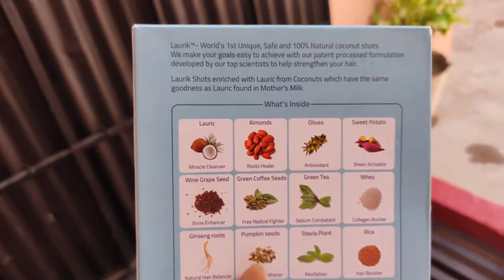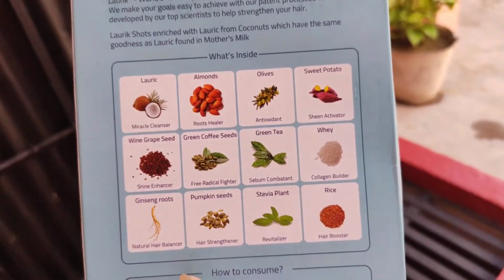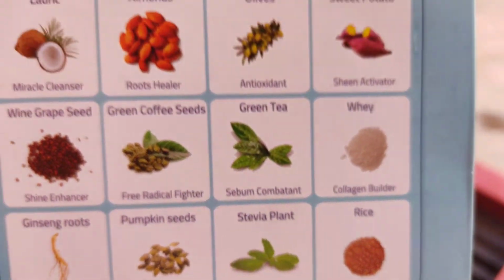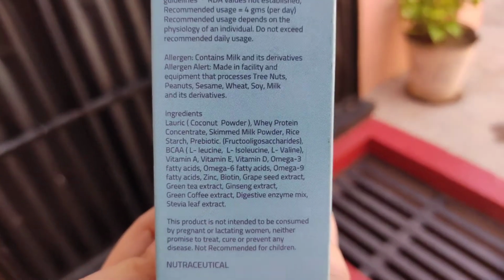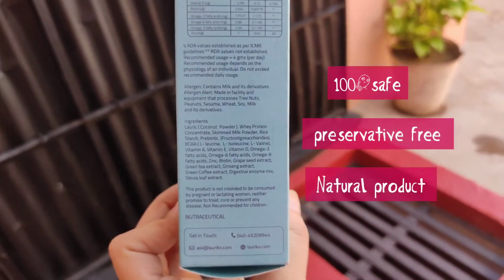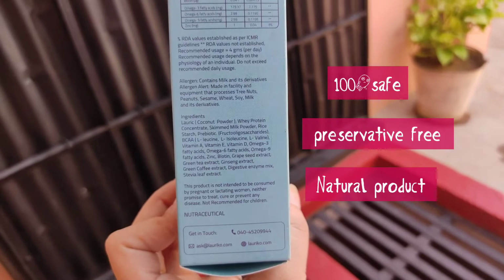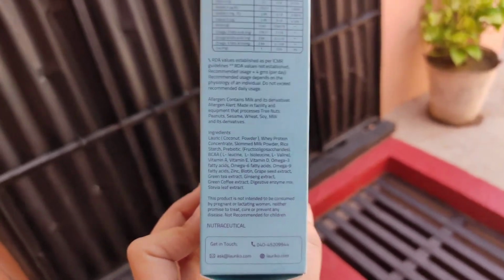We all know that. Okay, and this product does not only have lauric acid in it, but it is combined with other 26 potent ingredients like almonds, olives, sweet potato, green tea, whey protein, green coffee seeds, pumpkin seeds, ginseng roots, stevia plant, rice and what not. Okay, you can see the complete ingredient list of the product here, and the best part is that it is preservative free, it is natural and 100% safe. It is clean label, US certified natural brand, and has cleared 400 plus contaminant tests. That means it is completely safe for us to consume.